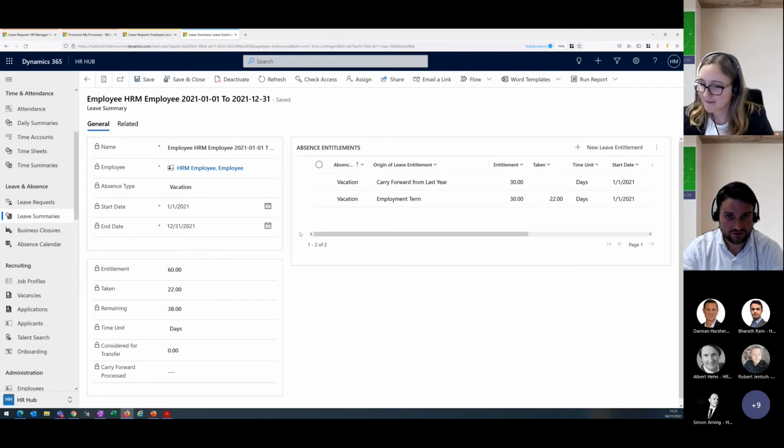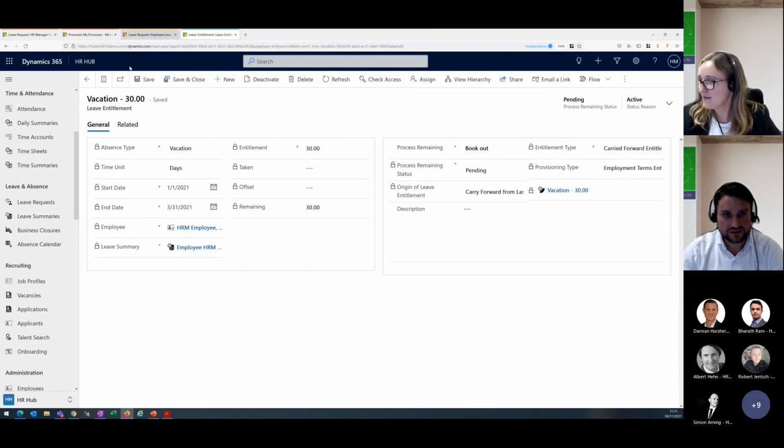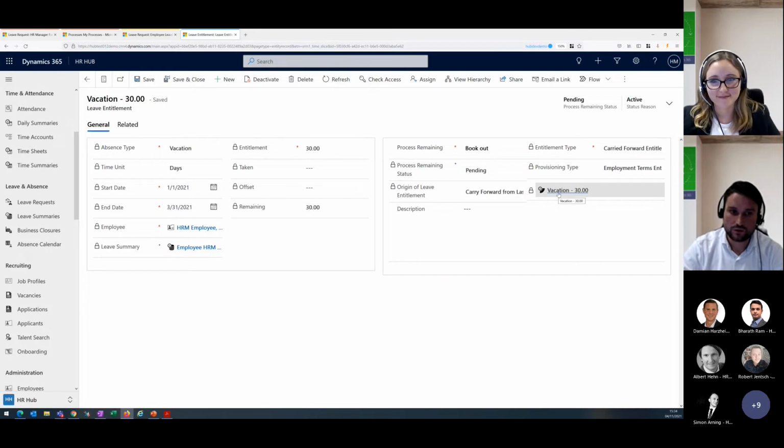So you see some changes here in the view. You're now seeing the absence type, which is fine. And you now see where the origin of the leave entitlement comes from: if it comes from the employment term, if it was added manually, or if it was carried forward from last year. I'm opening this up, and you will see that there is an original leave entitlement, and there is a direct connection, a lookup field, to the leave entitlement which was carried forward.